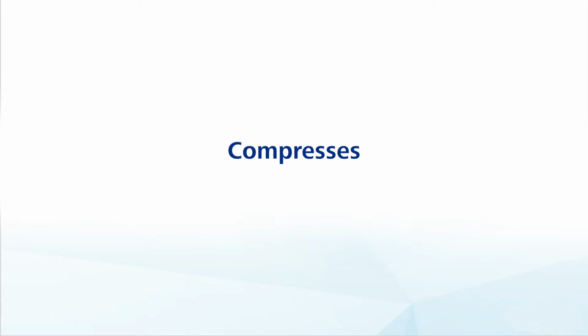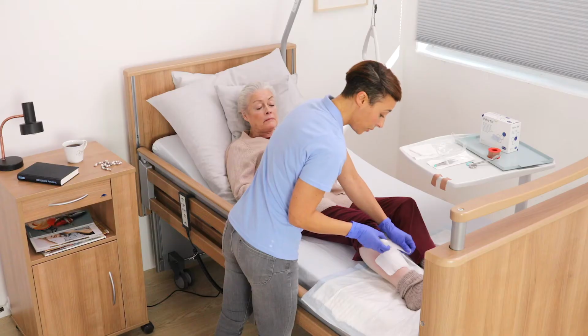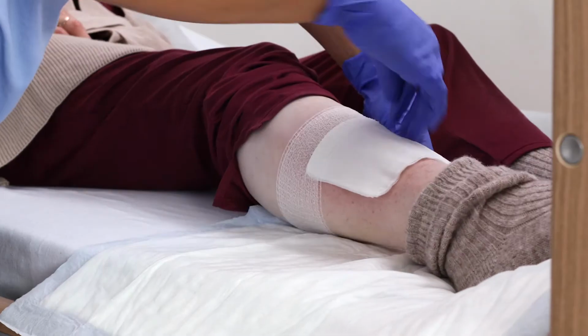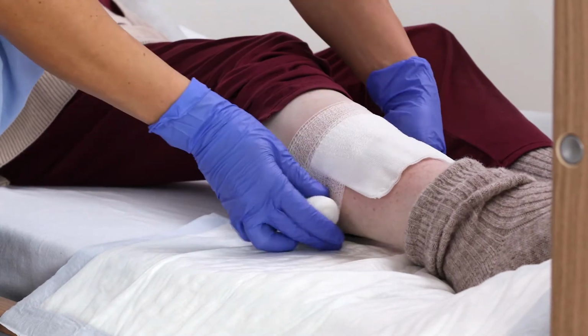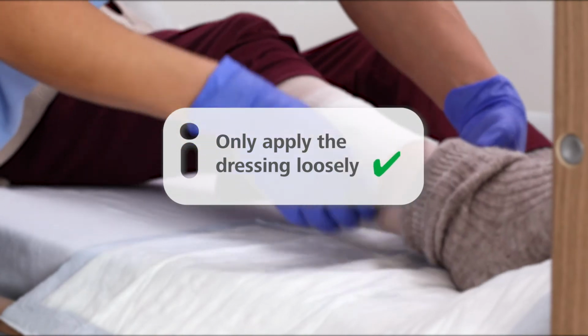Compresses. Probably the best-known dry wound dressing is the gauze compress. It can be fixed with a fixation bandage and fixation tape or plaster. A tip: if a compression bandage is to be added, only apply the fixation bandage loosely.